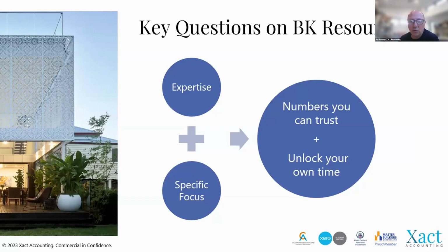If that's you, then you really need to lean in on this part of the business and work out how to navigate this space well. So you've got to have the expertise. We think wherever you can, it needs to be someone's specific focus. It's a really mission critical thing in the business, and so you need to have someone who's dedicated to this function.